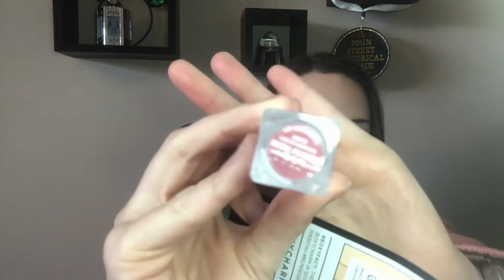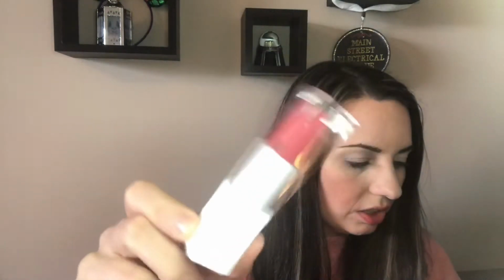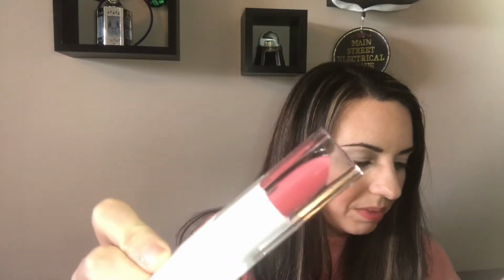Next thing we have is a Hank and Henry, and I gotta be honest, I'm a bit disappointed in this just because I wanted the Lorac in one of those dark, funky winter colors that I could try out that I would have never bought for myself. But this is in the Petal Pusher. And there you go. MSRP on this is $17, and it says it glides on smooth with vitamin E.